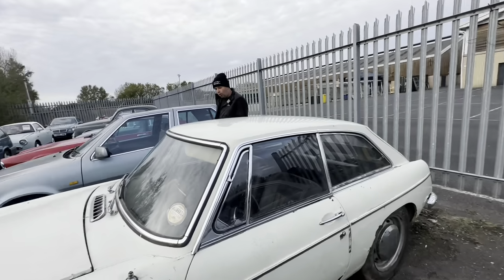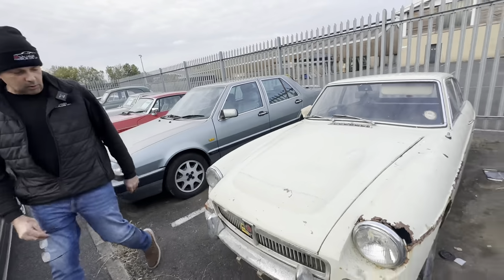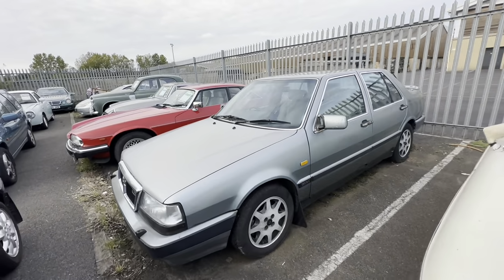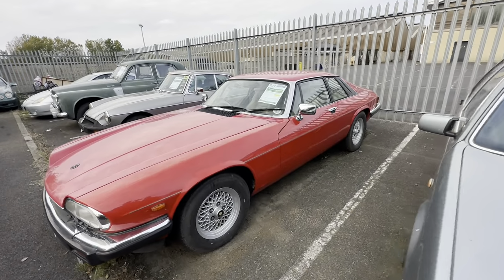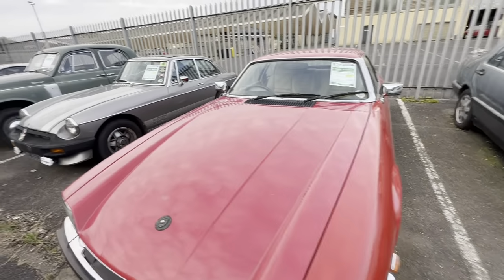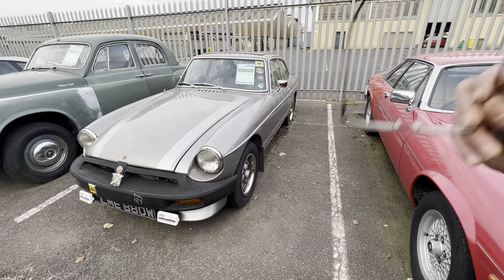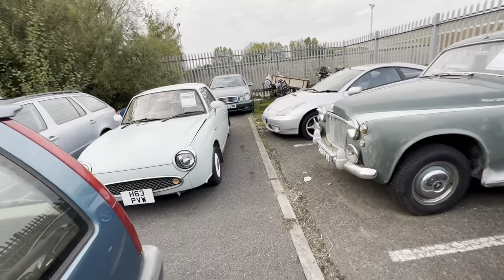MGC GT Auto. So probably worth quite a bit of money and wants restoring. I won't lie, I don't know much about them. Lancia. There's some really different stuff here this time, isn't there? And we've already talked about this because your mate had one. You nearly slipped over looking at it in the last video. Yeah. And also that wasn't here. Something that looked very similar to that though. Figaro.